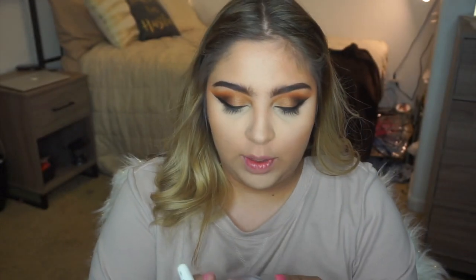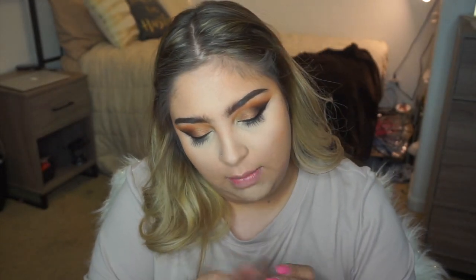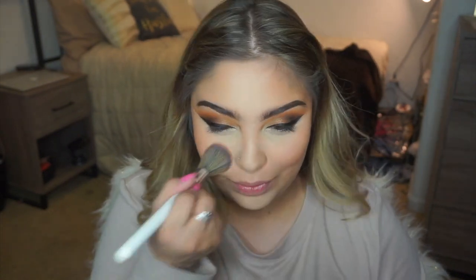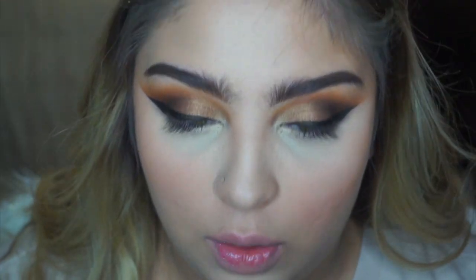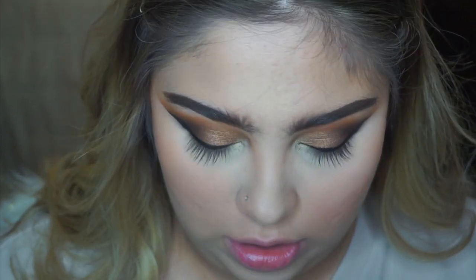So for blush, I'm going to use the L'Oreal Paradise Enchanted blush in Just Curious, which just brings everything together. And go back to the eyes now. A little brush like so, and go ahead and just kind of build up the underneath.